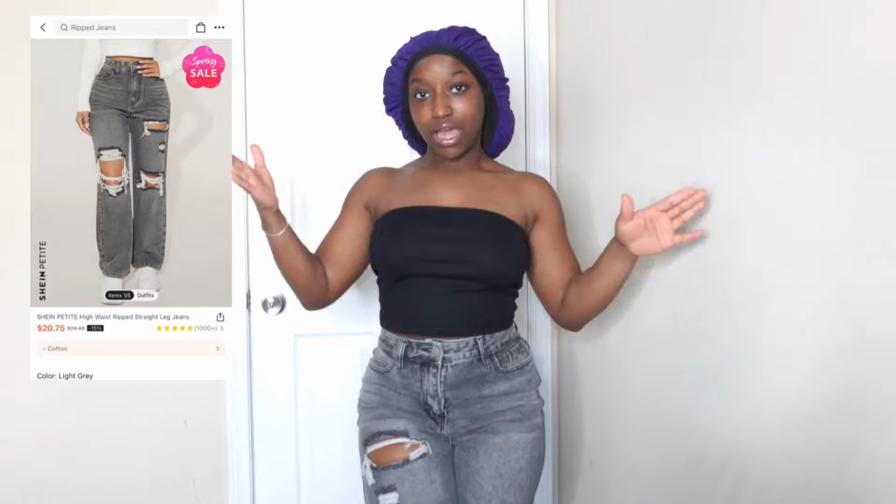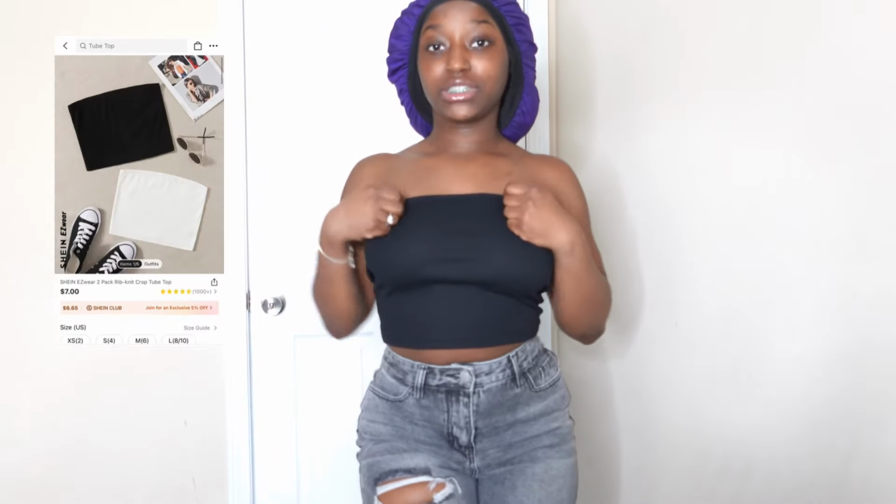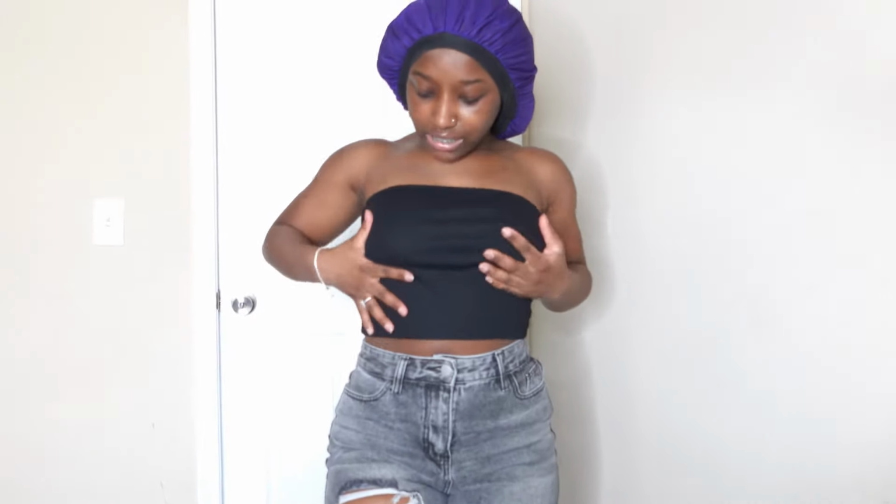Okay y'all, so now we're gonna get into some jeans. Also, this tube top is from Shein. It's actually part of the haul, but in order to try on jeans, you know, I needed a shirt, so I decided to throw on this tube top. I actually got the tube top in white as well, so I don't think there's any need to try on that, but I might switch from that color to that color with these jeans.